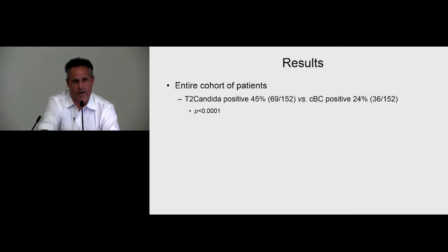Moving on to the secondary endpoints, looking at the entire cohort of 152 patients who were originally enrolled, overall T2 positivity was 45% compared to only 24% for the companion blood culture, so significantly more sensitive for detecting Candida 2 to 3 days after an initial positive culture.